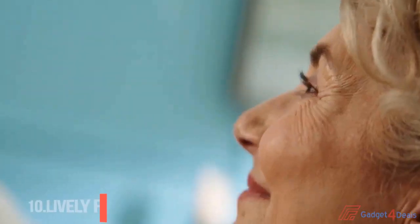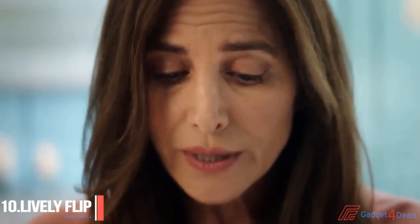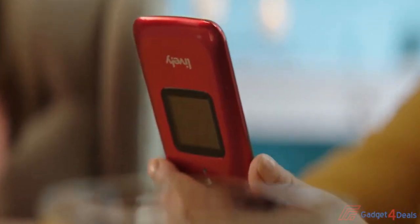I could be more available for my mom. But with two kids, a dog, and working from home, it's really hard. So I got her the new Lively Flip. I love it. Because it comes with a whole team of people who are really nice.